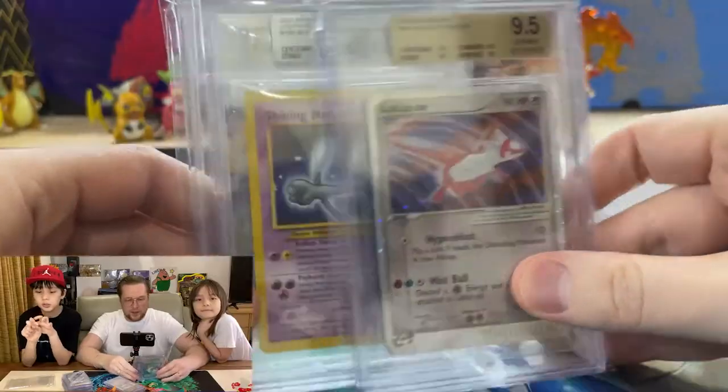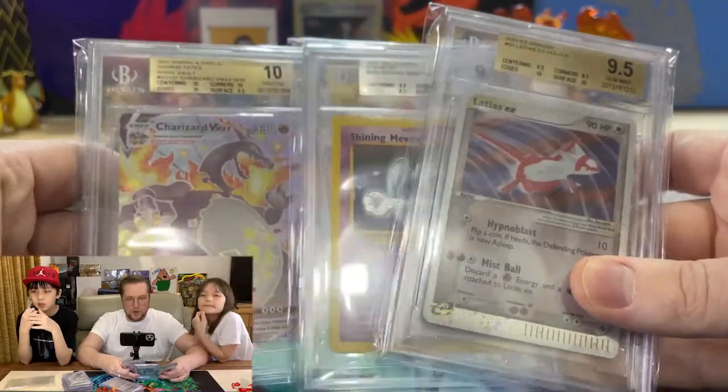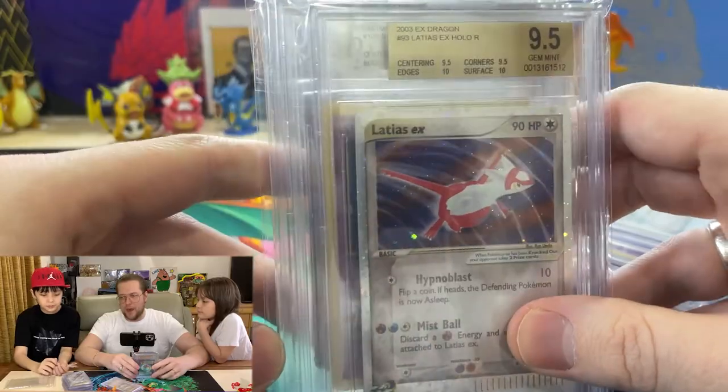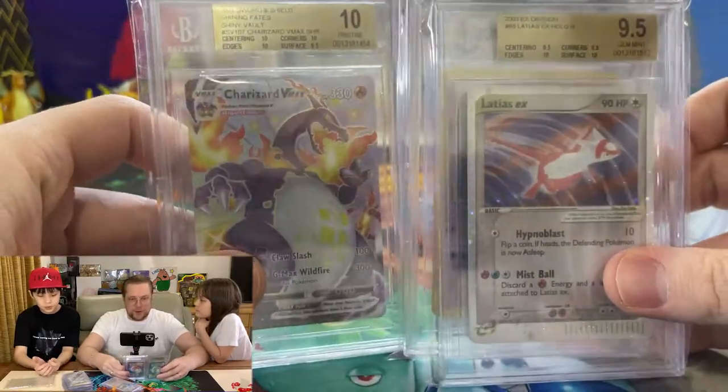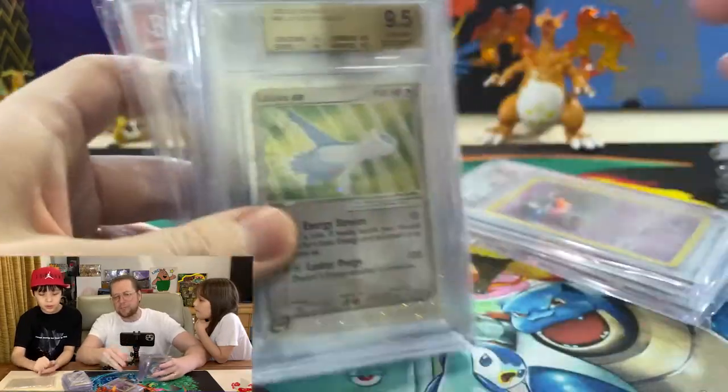But I don't want to take any chances. These are cards that we really appreciate, we really like. So in that situation, we just went with it. And fortunately, the grades were pretty good, especially the Latios and Latias. I mean, that's already worth it. The grade of the day is Latios.